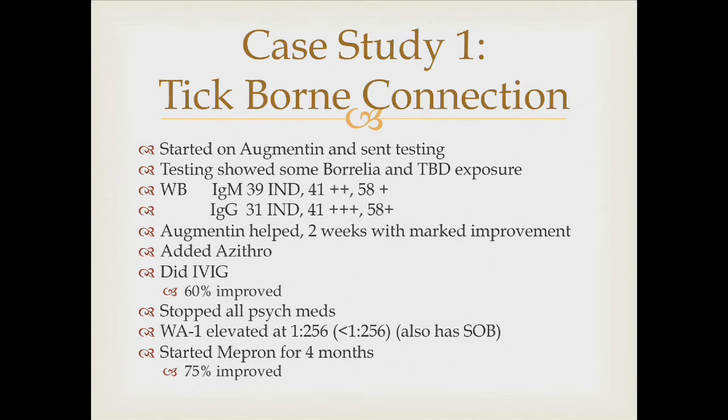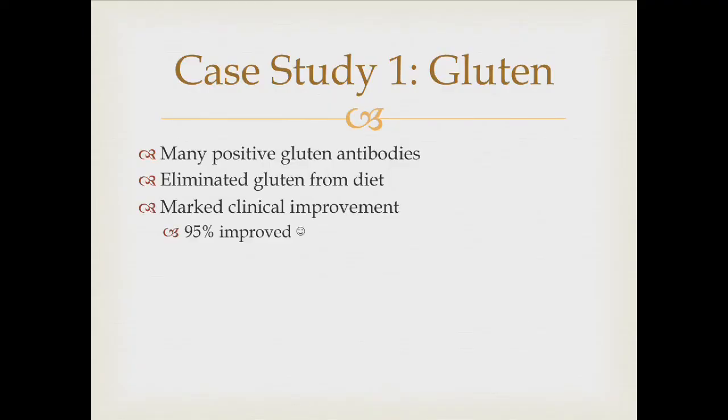Additional testing came back. WA1 Babesia was slightly elevated at 1 to 256, and he was also complaining of shortness of breath. So we started Mepron and treated him with this for 4 months, at which point he was about 75% improved. We did some food testing, which showed a bunch of different antibodies to gluten. We eliminated gluten from his diet, and he had a marked clinical improvement. He's probably about 95% better now.